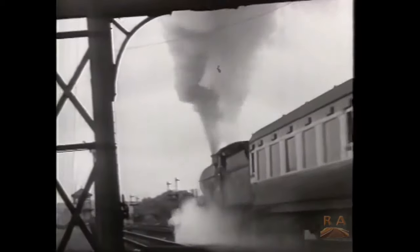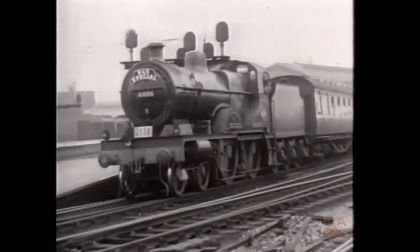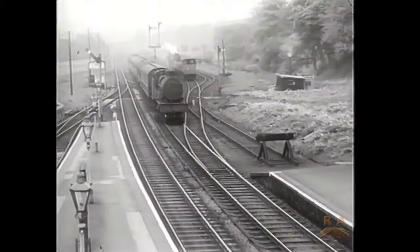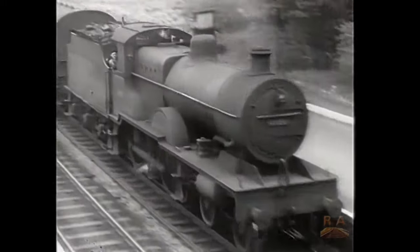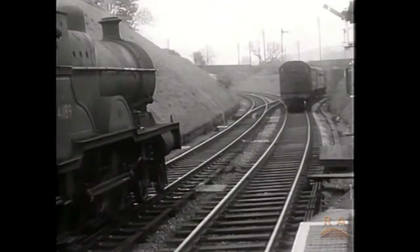These were more powerful than the 2Ps and had three cylinders employing the compound system of steam propulsion. This was a system whereby pressurized steam was used twice, initially at high pressure in the smaller outside cylinders and then again at reduced pressure in the single large inside cylinder. These compounds were the most successful British versions of their type, but were still far too small for the heavy duties on the LMS system.